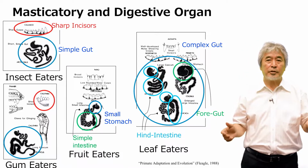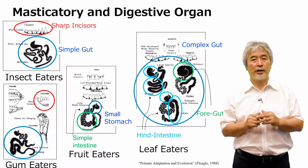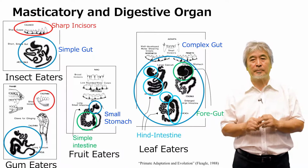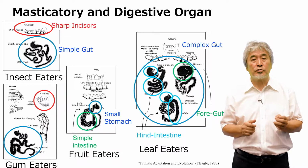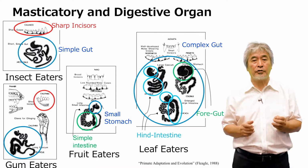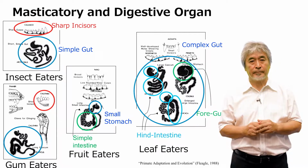So, primates relying on leaves weaken acid in guts or intestines to accept bacteria having cellulase to decompose cellulose and secondary compounds such as alkaloid or lignin. Great apes and humans are classified as hind intestine primates, to accept bacteria in the large intestine.